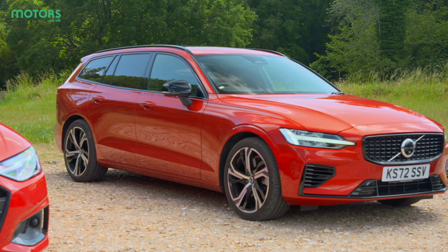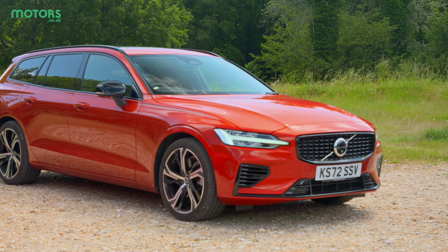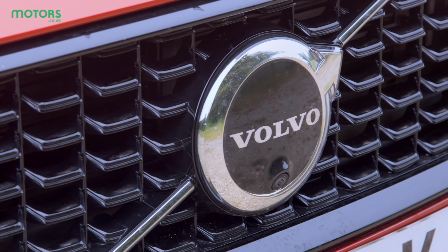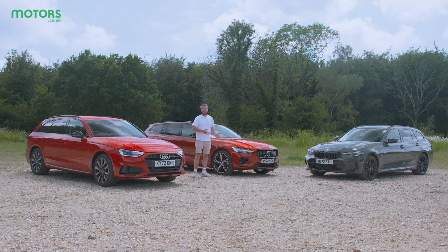We've also got the new Volvo V60. It's Volvo's most compact estate car in the range underneath the V90 and brings some really clever technology as well as, I think, a particularly sharp look, which helps it to stand out from the crowd in what is quite a funky segment, I would say.